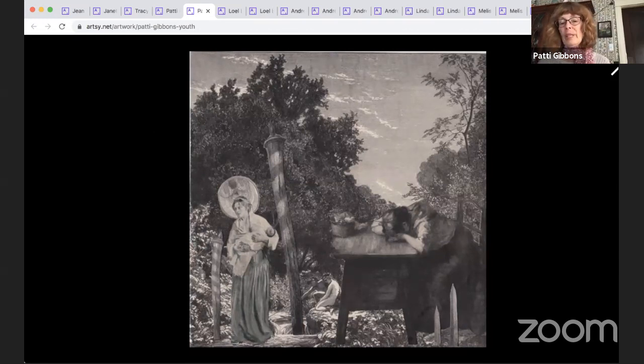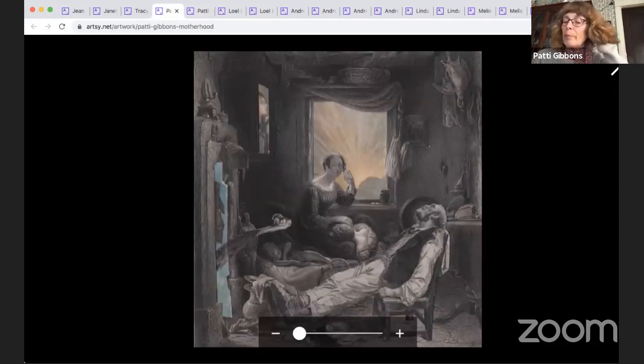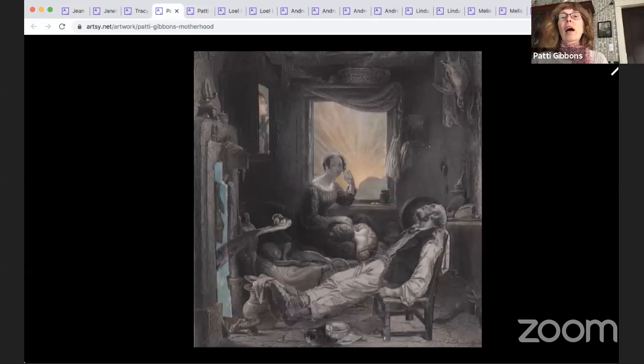And then the next piece is, I called it Motherhood because it was a very difficult time in my life, but yet there's hope in the future. As you can see, the only areas that are colored are reverse collage.